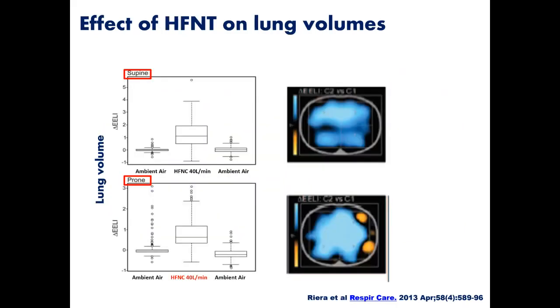And this begs the question as to whether that pressure is transmitted to the lower airways and potentially increases alveolar ventilation. Here, that question was addressed by looking at lung impedance as a measure of lung volume. And they noted that with high flow therapy delivered at 40 litres a minute, there was a significant increase in end expiratory lung volume compared to ambient air. That was noted whether the patient was supine or prone, although in the prone position, the increase in ventilational volume was more homogeneous.